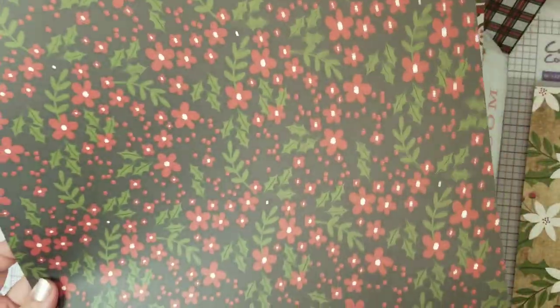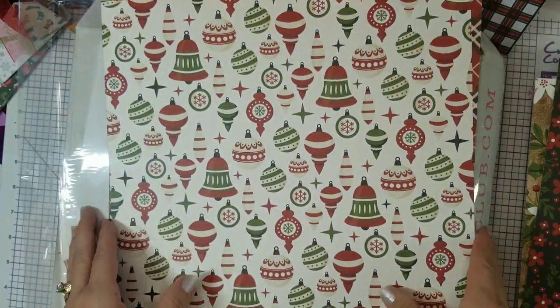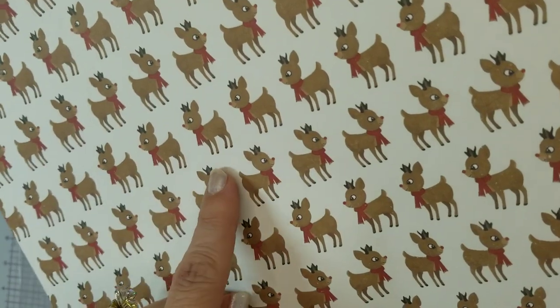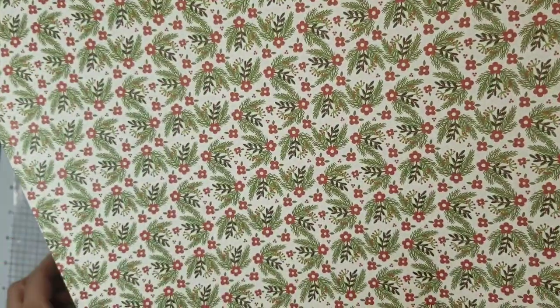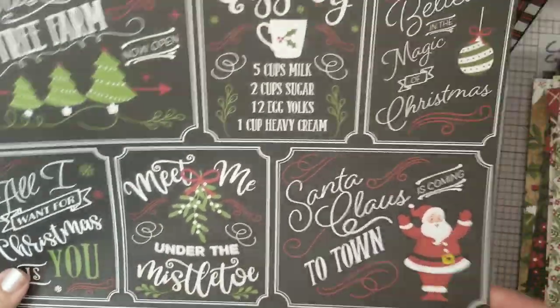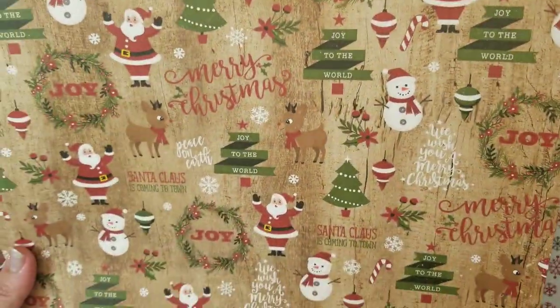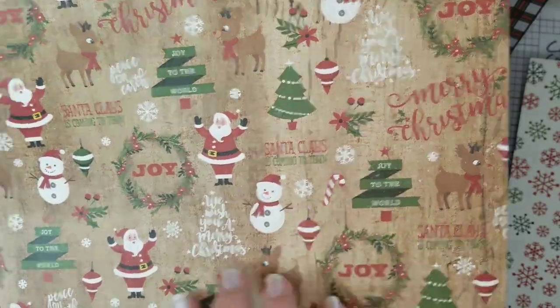Pretty. We're just going to go real quickly through these. So we've got Buffalo Check on here, Houndstooth on here, Pretty Baubles, more plaids. Look at that. Oh my gosh, how cute. Let's see, Pretty Presents. There we go. These are cute, like the chalkboard signs that are so popular. Oh, look at that, eggnog. Very cute. Merry Christmas to all. Snowflakes on the back. Joy to the world. Santa Claus coming to town. Peace on earth. Very sweet.